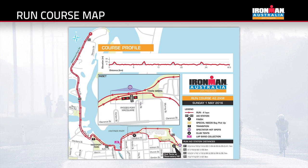Before you reach Transition is the lap band collection point at the Food for Less car park. After you've completed your 4th lap at this point, you'll continue along the course before turning into the finish line at Town Green. It is highly advisable that athletes take the time to travel the course pre-race and refer to the course route notes and map provided in the Athlete Information Guide. It is the athlete's responsibility to know the course.